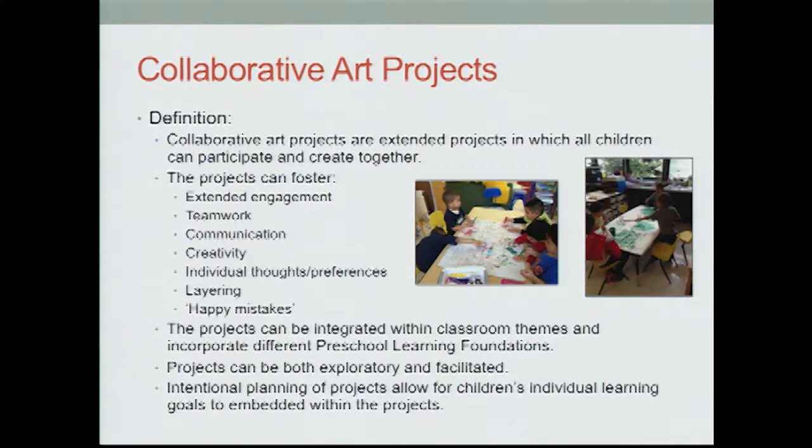And the one thing that I really love about this is the layering opportunities. There are many layers to these projects where it extends in layers from painting and cutting and moving through different things.